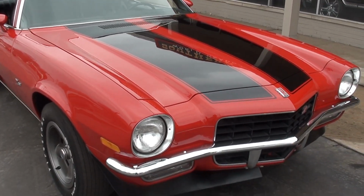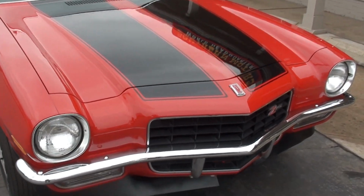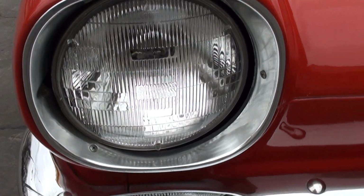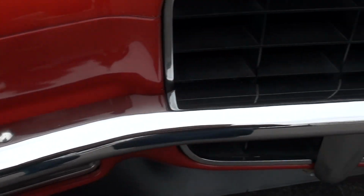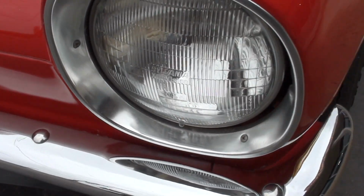It's a factory Cranberry red car, factory black vinyl interior, and it's an all matching numbers car. Matter of fact, the guy has gone through and documented all the numbers in the car. Very nice car, runs and drives excellent. I believe it's got all the original body panels still on it. And like I say, just a super nice car.